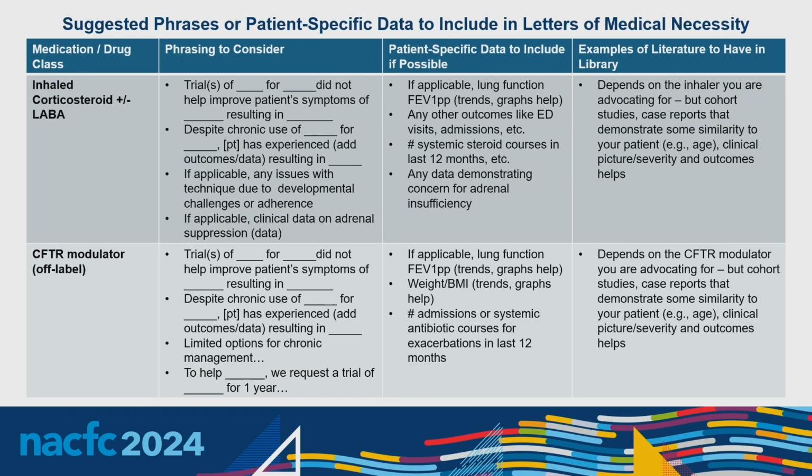Similarly, when you're doing anything off-label with a modulator, I tend to give lung function trends if they're old enough to have lung function, their weight and BMI trends, how often they've been in hospital, how often they've needed a systemic antibiotic, and effects on quality of life, including missed school for the child, so that the story is full and they're not just seeing a patient's name and date of birth, but they're seeing the patient themselves. And then, of course, the off-label case reports that you may see. There are even ones for infants out right now. UCSF published a really nice paper for use in an infant, which I've used to get it approved for younger children.